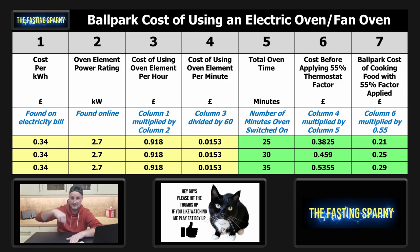Okay, now let's get it up on the screen. Let's get me down at the bottom in one of those little screens at the bottom. And we've got 7 columns here. And in column number 1 is cost per kilowatt hour. And as it says there, found on electricity bill.